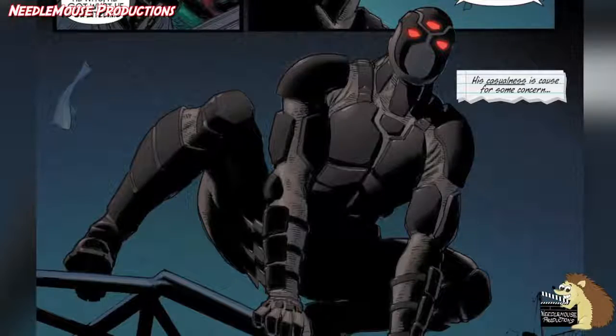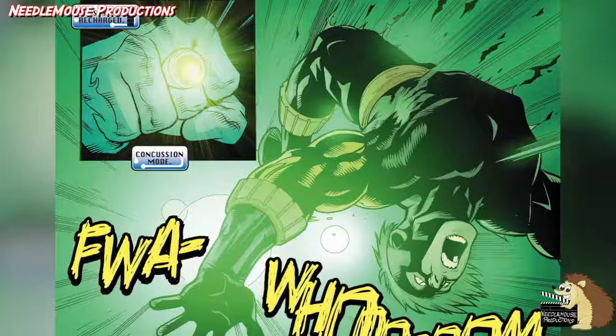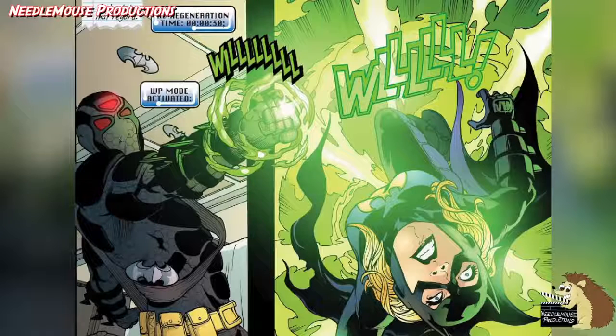Now technically this doesn't create the same energy as a Green Lantern ring, but it does generate a similar green energy of willpower that can be used to blast enemies. Again, it's not technically an official Green Lantern ring as it's a Batsuit, but it is still worth mentioning.